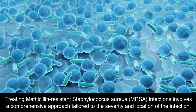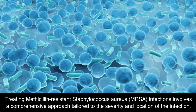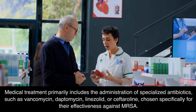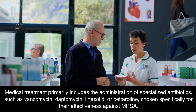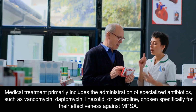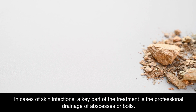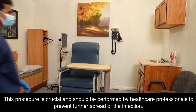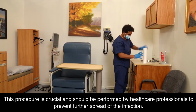Treating MRSA infections involves a comprehensive approach tailored to the severity and location of the infection. Medical treatment primarily includes the administration of specialized antibiotics, such as vancomycin, daptomycin, linezolid, or ceftaroline, chosen specifically for their effectiveness against MRSA. In cases of skin infections, a key part of the treatment is the professional drainage of abscesses or boils. This procedure is crucial and should be performed by healthcare professionals to prevent further spread of the infection.